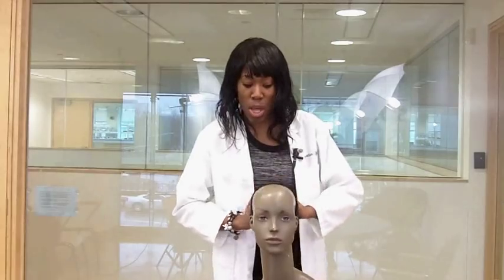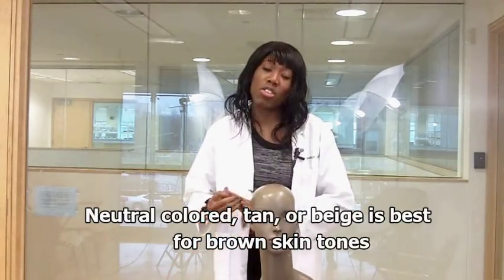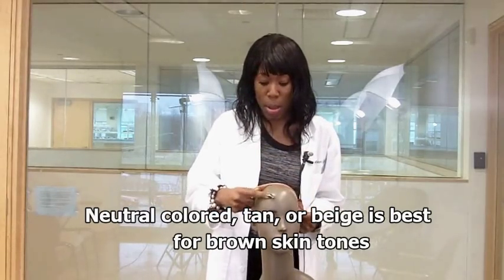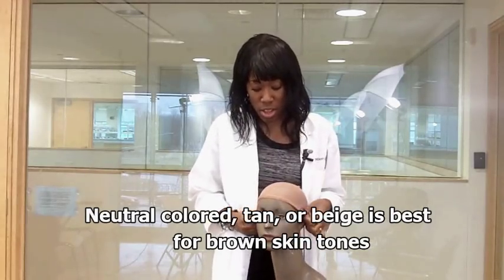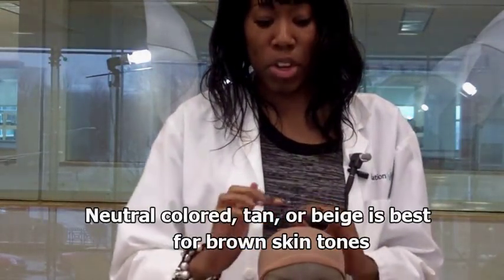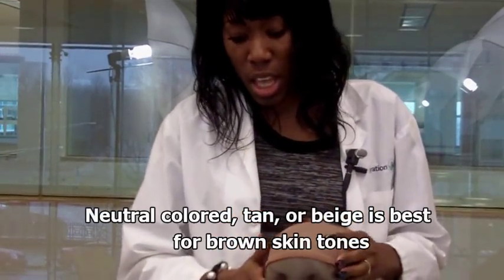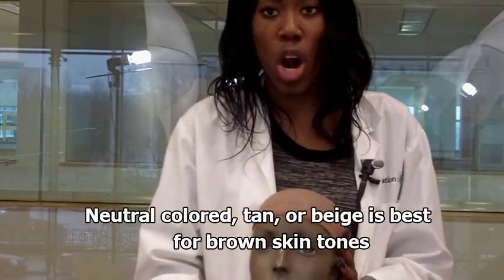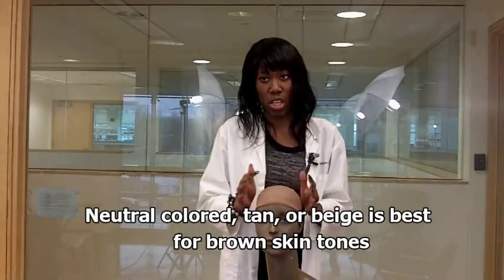Okay, so the next one I'm going to bring up is another neutral color. This is more tan. There's two types of tan colors. But I like this color because this looks realistic for the color of your scalp. Remember, you want a realistic looking scalp. So this color is okay. And this color can work for any complexion, in my opinion, because this is a natural looking scalp color.